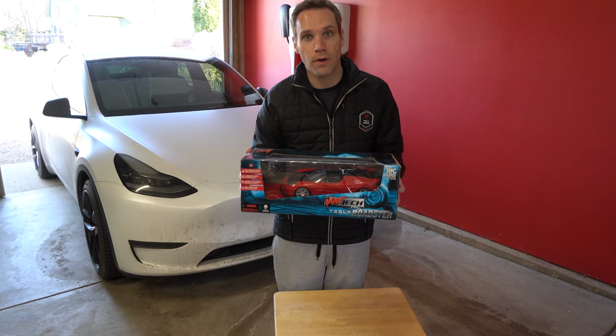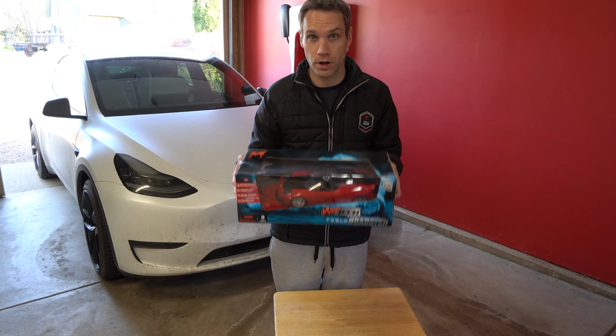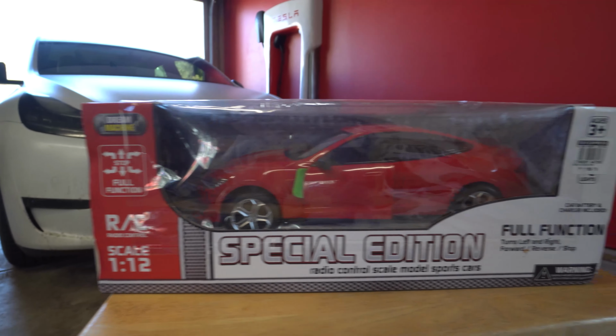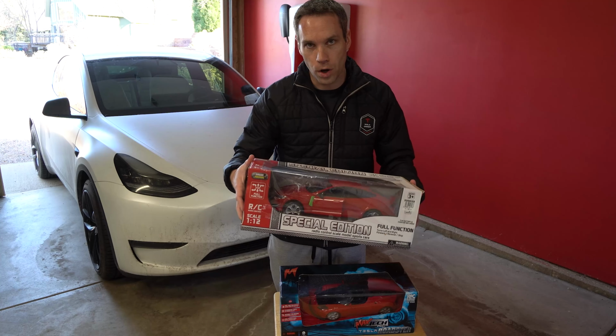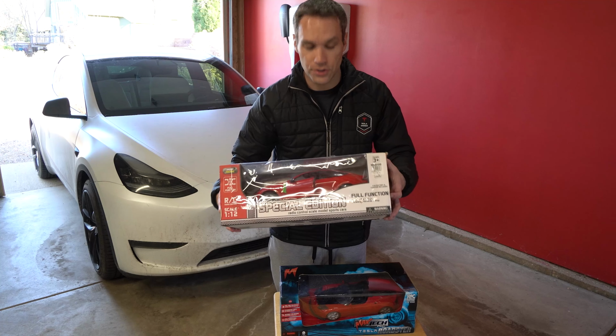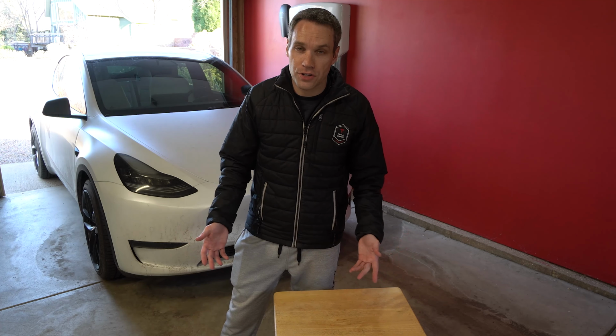Now, you can still find these for sale on eBay, but they tend to be going for like $300 to $400. And then there's this one. This is actually kind of like an off-market, I mean, it's a knockoff. We'll say that. Now, it is like a Gen 1 Model S, so it has the front grille and everything. This is not an official collab with Tesla. But now here we are present day with no remote controlled Tesla.